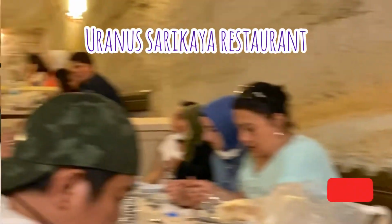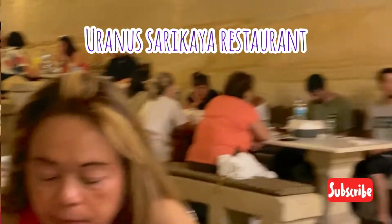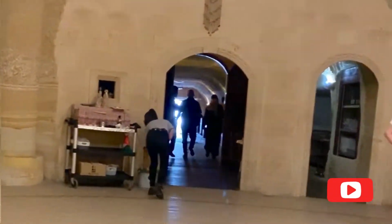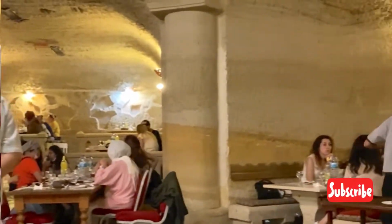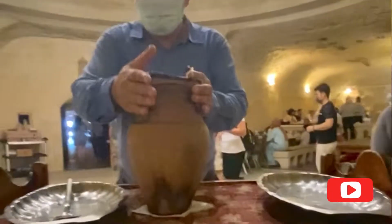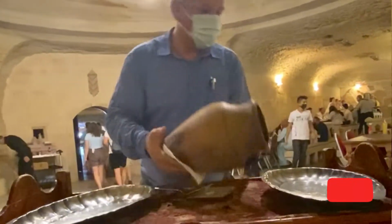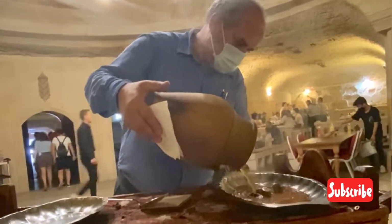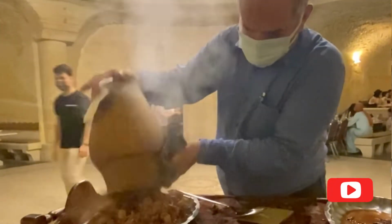We are having our lunch now at Uranus Sarikaya. So this is the famous pottery kebab, or what we call testi kebab. They are cooking it inside the clay pot, and they put the clay pot inside the oven. Then after that, they break it open. So let's enjoy eating. Afiyet olsun.